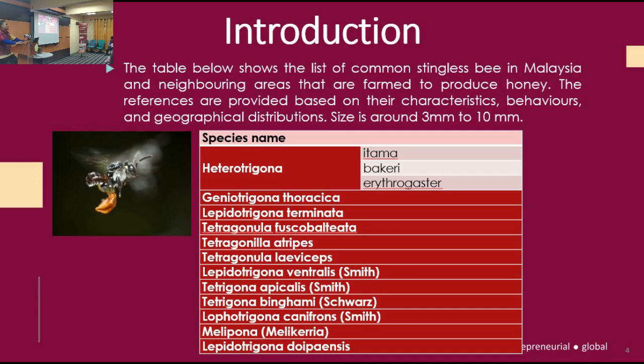Itama is common. Also in Indonesia it is common. It can be found in common areas, even in village places, even in urban areas. The size of itama is around 3 to 5 mm. But thoracica is larger, the biggest one in the family of Meliponini. And thoracica, they are more gentle. Okay, we will go to the hive later.